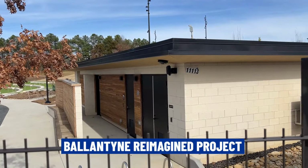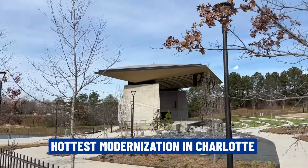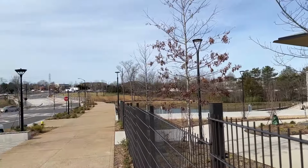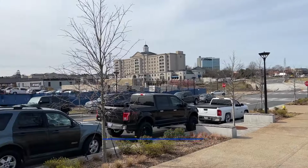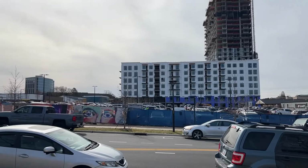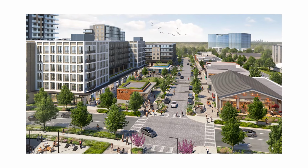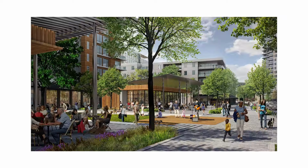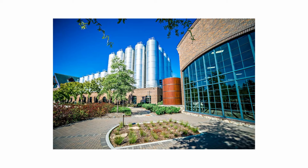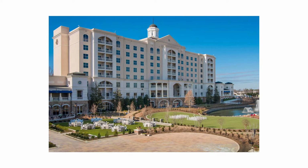And since we're on the subject of new meets old or old meets new, I got to talk about the Ballantyne Reimagined project in Ballantyne. This is probably the hottest modernization of an area that's going on in Charlotte, and you're looking at the AMP Ballantyne there. I'll talk about that in a second, but this is about 500 plus acres of redevelopment that's been taking place for a couple years. I intend to do a YouTube video on this project alone, Ballantyne Reimagined, but it's going to be a great mix of retail, high-end shopping, some dining, fine dining. OMB, Old Mecklenburg Brewery, got a 16,000 square foot venue that's nearly finished, it seems like, with a 1 acre courtyard. And of course, you get the Ballantyne Resort Hotel over there and the play area behind it.